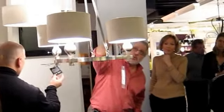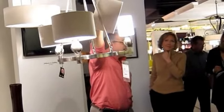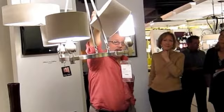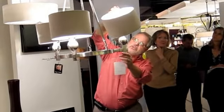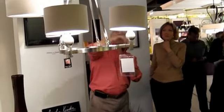But the other thing I wanted to point out was inside, you see the silver lining? So again, if you're going to look up on the inside of a shade, you want to have something to look at. So it's very well finished and coordinates with the brushed nickel finish of the piece itself.